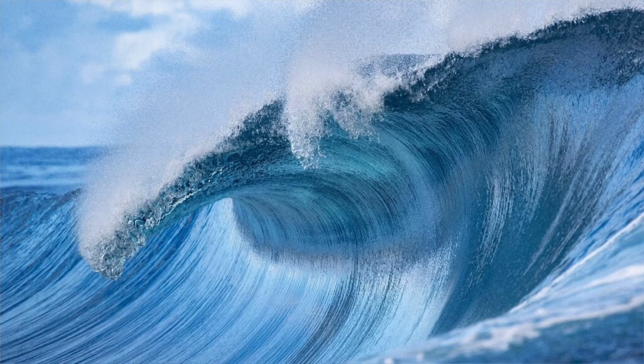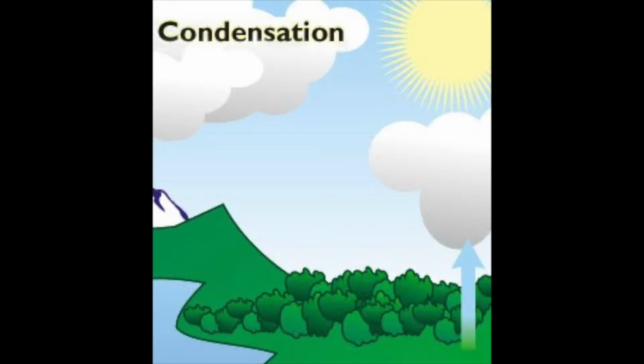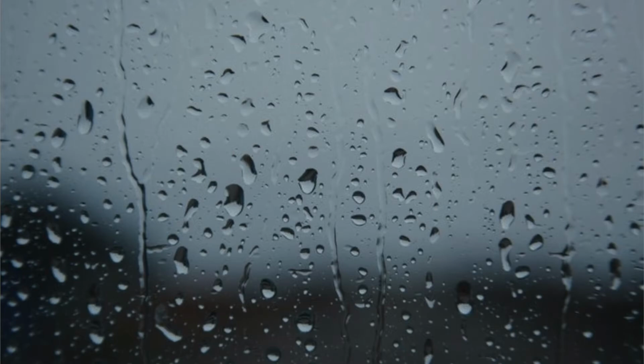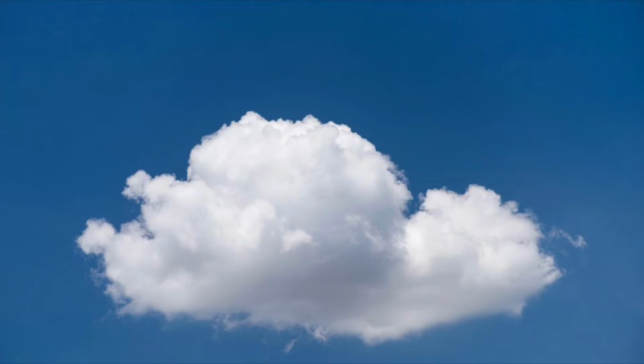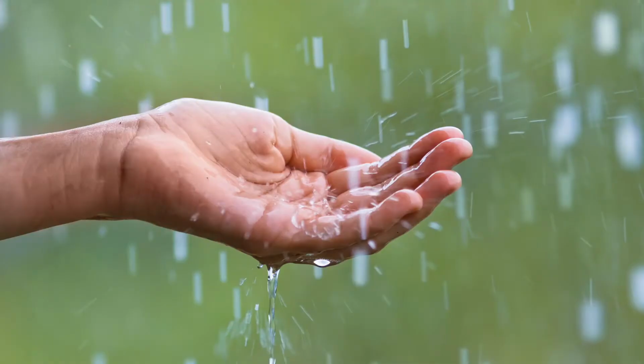The water from our oceans, lakes, and rivers gets heated up by the sun, turning into vapor and evaporating, or rising into the sky. During condensation, the water vapor turns into small droplets of liquid water, forming clouds. And during precipitation, the water falls onto the earth in the form of rain or snow.